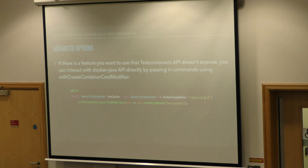Testcontainers is really just a wrapper for the Docker Java API. So if there's anything Testcontainers hasn't actually implemented yet that you want to use, you can pass in a command like this. Anything that Docker Java supports, you can just pass it manually this way.